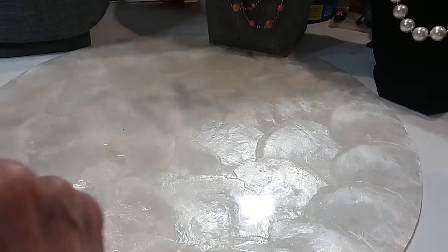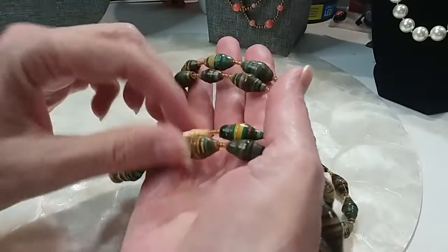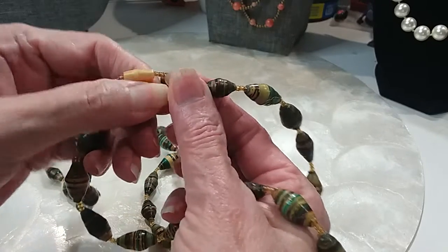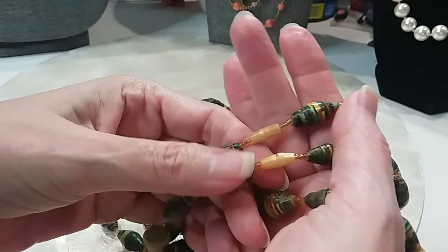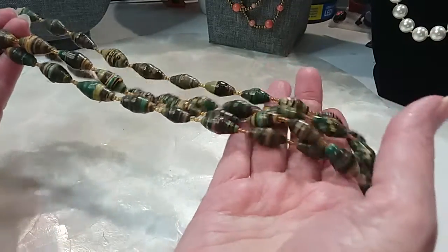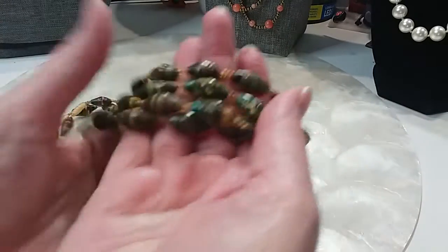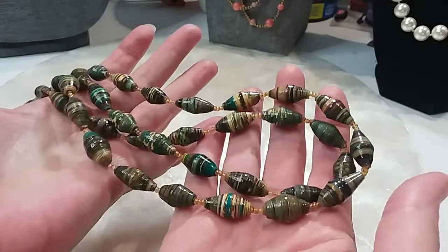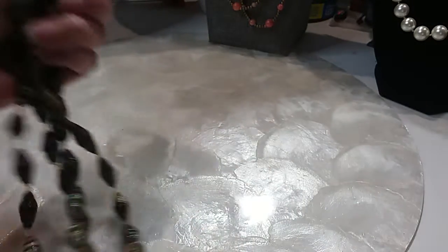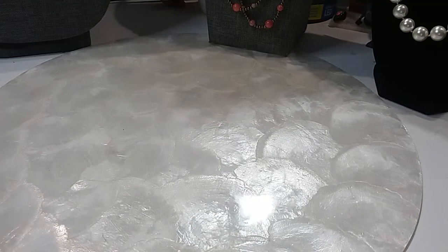And then the next 2, we have barrel or, yeah, screw barrel clasp on these. Both of these. Beautiful greens. Earth tone colors. Paper beads in excellent condition. These are, I believe, the same length.